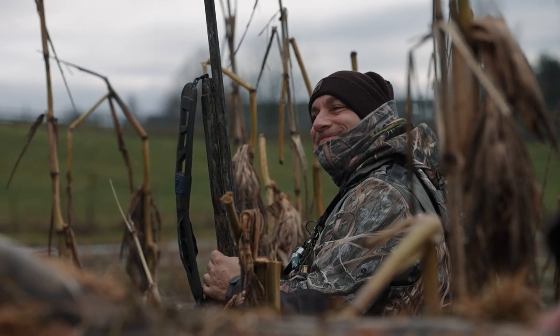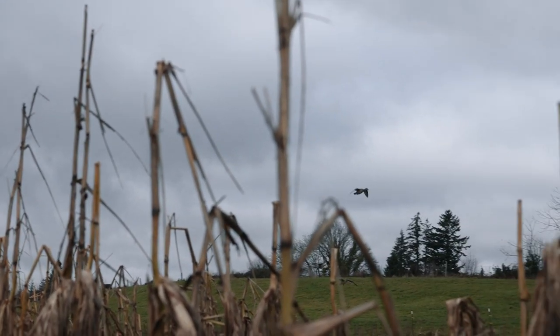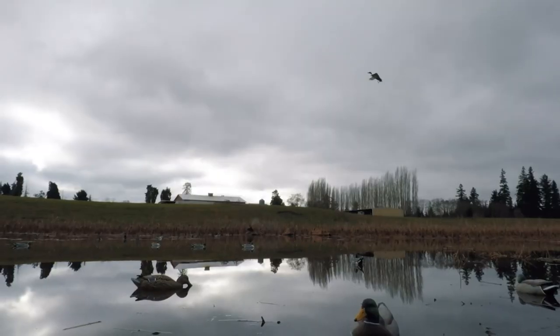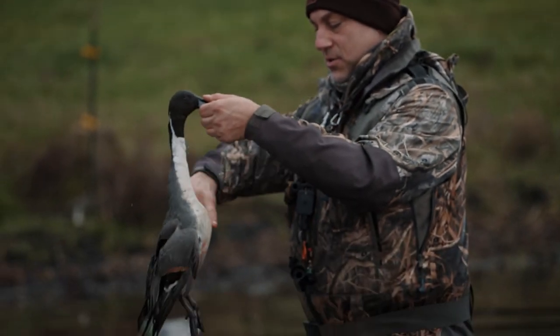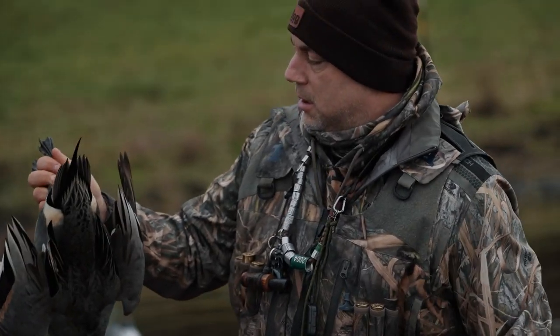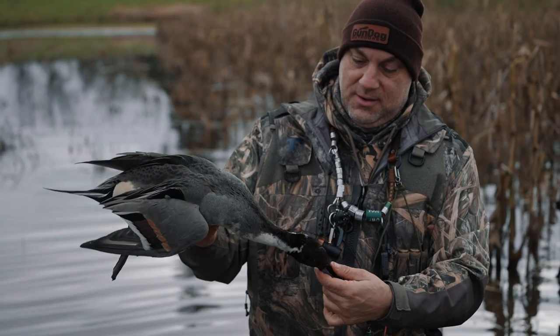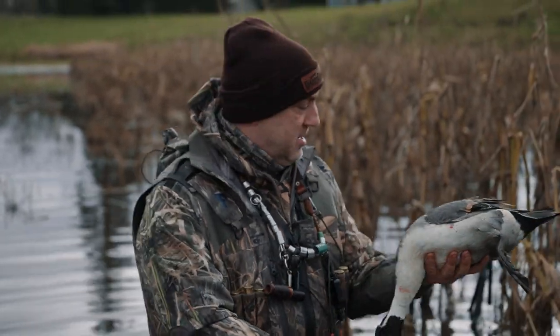Oh, you've got to be kidding me. Oh man, that's a stud too. Great bird. James and I shot both our wall hanger pintails. Shot a couple spoonies.